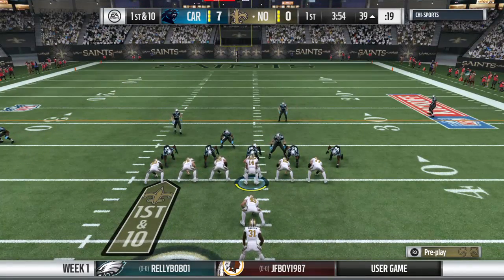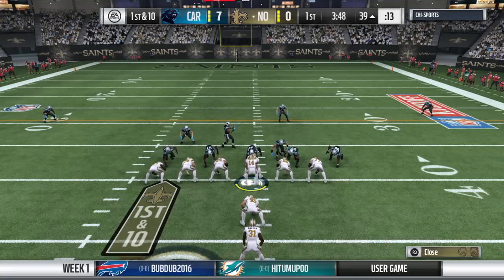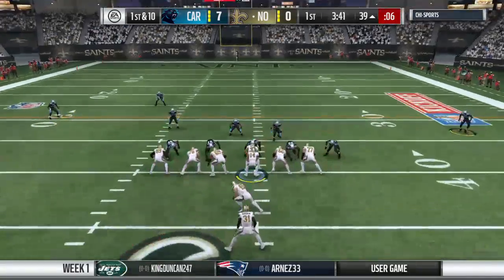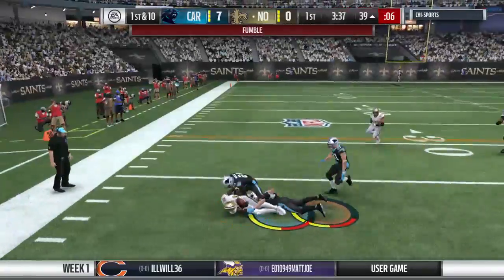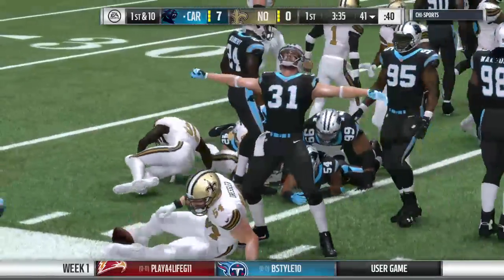Let's go! Green 39! Green 39! Detroit! Detroit! Right now, look at Detroit! Detroit! Now they'll run it on the toss. And oh, he coughed it up! And it's picked up by the Panthers. And they will set up shop at their own 41-yard line.